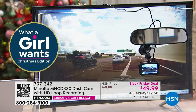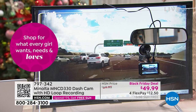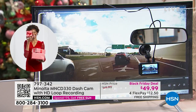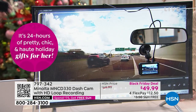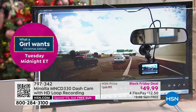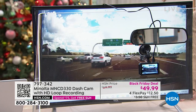But the whole thing is, you just drive your car. Don't even think about it. As soon as you turn the car on, it automatically starts recording. As soon as you turn the car off, it automatically stops recording. If something happens, you have to slam on your brakes or somebody hits you, there's a sensor on the inside that feels that vibration, and it locks down that 5-minute video clip, so you have it to show your insurance company or the police and let them know what incident happened while you're driving down the road.